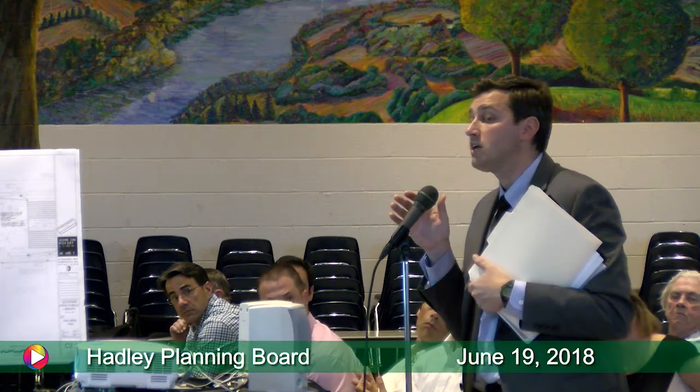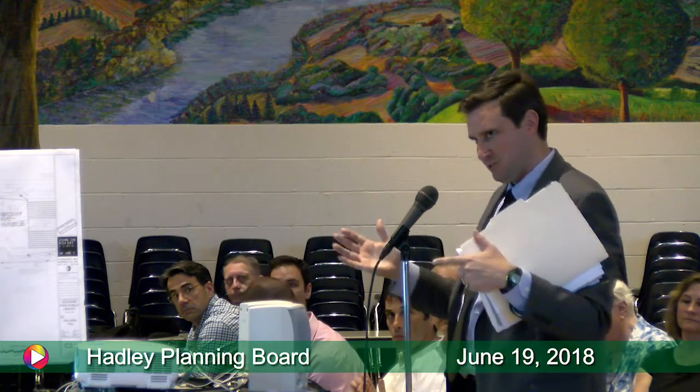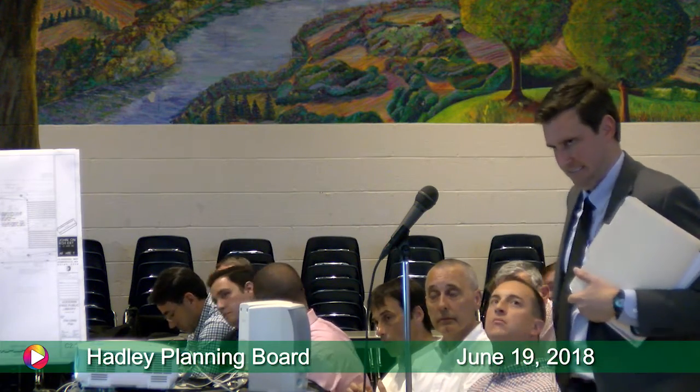Sure. And just looking at the village center overlay. Excuse me, sir. Again, we're trying not to make this contentious, right? I think as a town we're trying to... And the other thing is, standing metal seam roof is not allowed. Under your zoning bylaw, that is correct.